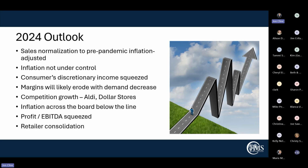Competition is growing. Aldi and dollar stores are proliferating. Inflation across the board below the line, i.e., wages. Even my wife and I split time between Florida and Oklahoma, and even in Oklahoma, a very conservative state, it looks like they're going to put on the state ballot next year the ability to raise minimum wage. Florida, Missouri, Arkansas have already done the same. So you're going to continue to see that.